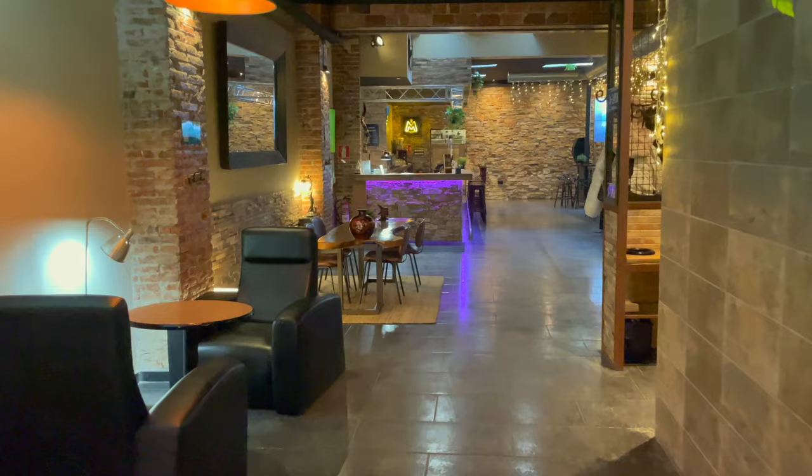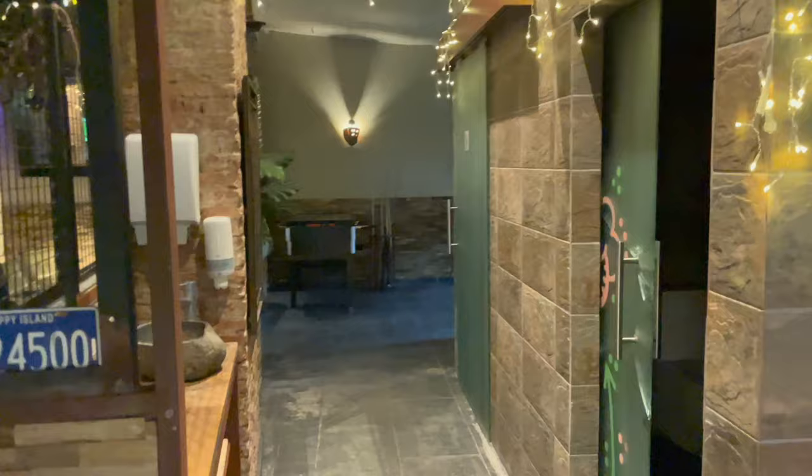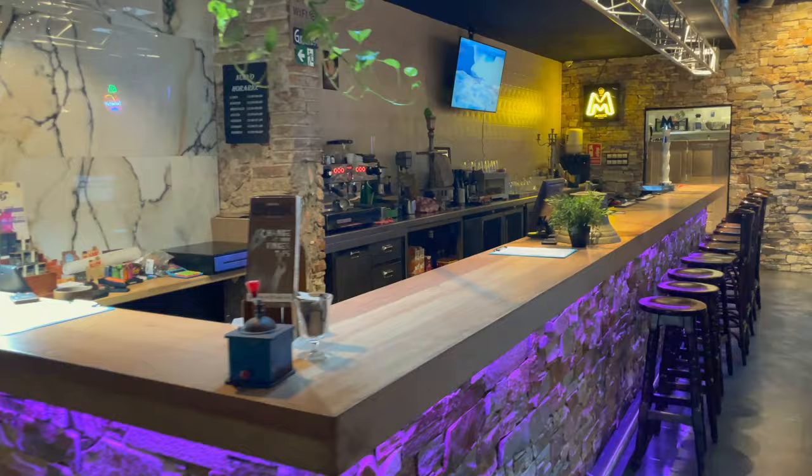A lounging area, to the right is the bathroom, you'll see in a second. Right in front of us is actually the dispensary where you get the products. Here's the bathroom, male and female. More seating area. You can see leather couches, very open spacing, high ceilings with windows that were recently installed. So there's a lot of lighting.